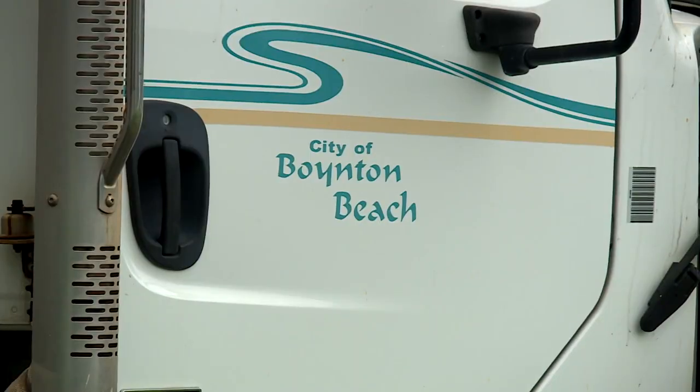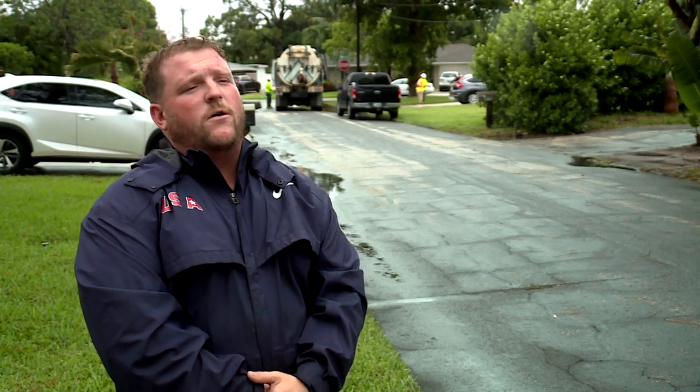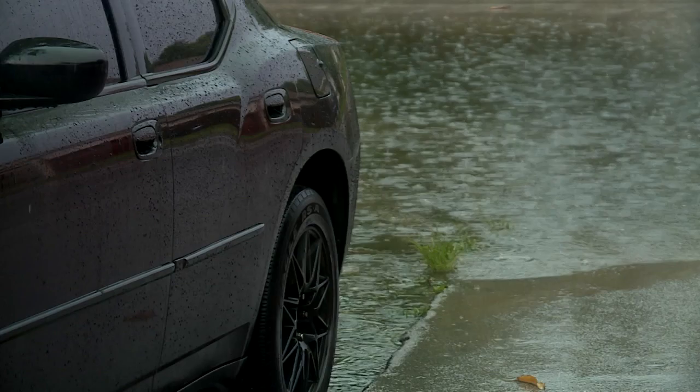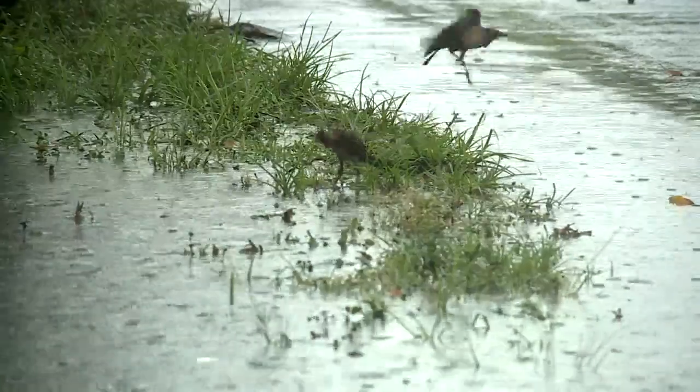It's a problem the city of Boynton Beach is investing $16.5 million to correct. Yeah, so it's going to be a complete overhaul for the stormwater drainage over there. Commissioner Thomas Turkin said improvements will all be underground and expects construction to begin by the end of the year.